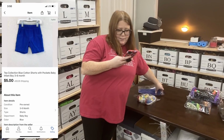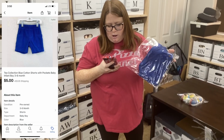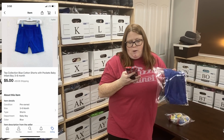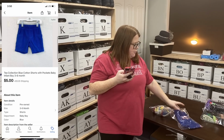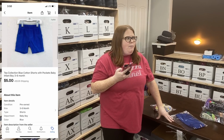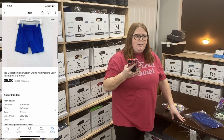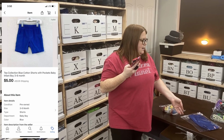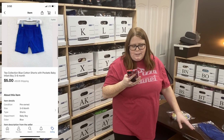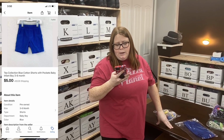So this huge sale is some Tea Collection shorts that sold on eBay for $5 plus shipping. I bought these a very long time ago at Once Upon a Child on their Dollar Day sale, so I paid $1 for them. I tried to sell them at JBF. They didn't sell there, so I listed them online probably last summer, and then they just finally sold. I sent an offer to a watcher because I was like, please, somebody buy these. They were baby size. Tea Collection's not a bad brand, but they were 3 to 6 months, so that wasn't really a good pickup on my part. But I didn't lose money. I made a couple bucks.